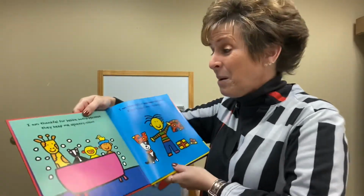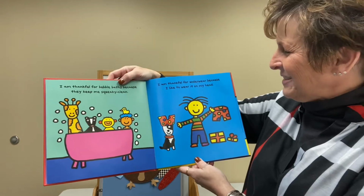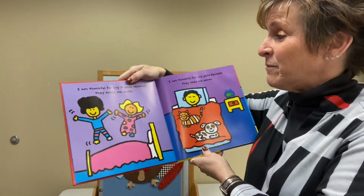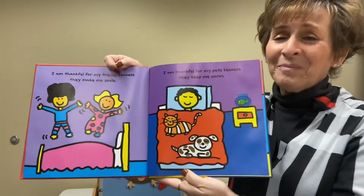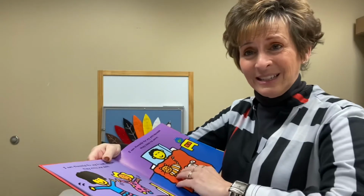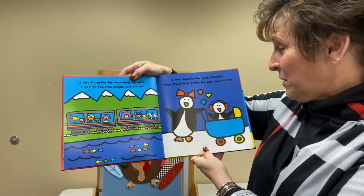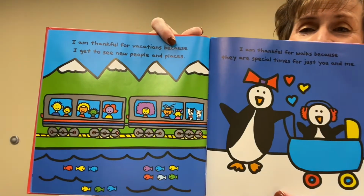I am thankful for bubble baths because they keep me squeaky clean. And I'm thankful for underwear because I like to wear it on my head. How silly is that? I am thankful for my friends because they make me smile. I am thankful for my pets because they keep me warm. Miss Laura has two pets at home. I have two kitty cats. Bibsy and Tegan, they make me so happy. I am thankful for vacations because I get to see new people and places. I am thankful for walks because they are special times for just you and me. Love going on walks.